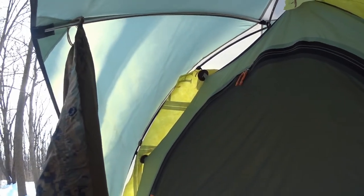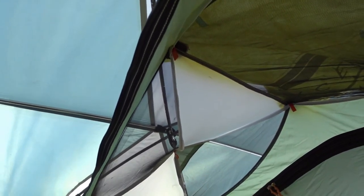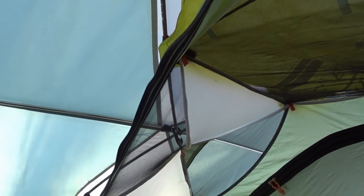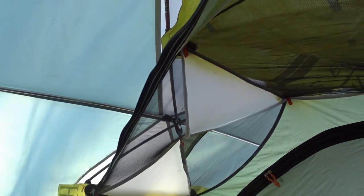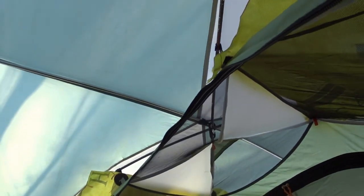I put some of that over the end vents on this tent. You can see it there covering the screen. But I left that open at the top there in the hopes that that would provide enough ventilation that the condensation at night will rise up out of that vent and not collect inside the tent.